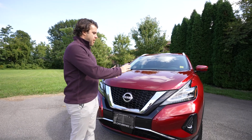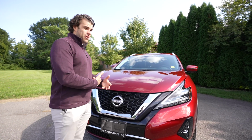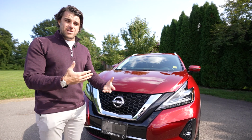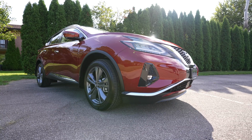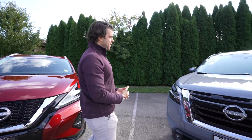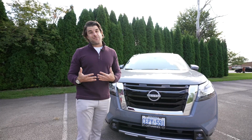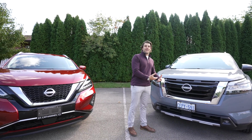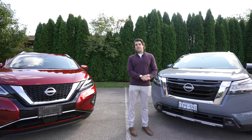Now the Nissan Murano has seen very little changes from last year's model and from a lot of the previous years. It's really stayed pretty much the same since about 2015, 2016. When we compare the exterior styling, you can see this is more of a sporty, kind of curved, rounded look compared to our Pathfinder, which is more square, more rugged. They just redesigned this for 2022. So in the Pathfinder, you're gonna see a little bit more modern styling and newer technology that you don't get in the Murano.